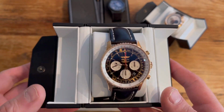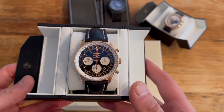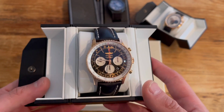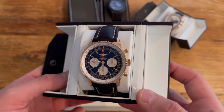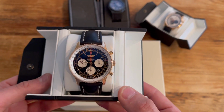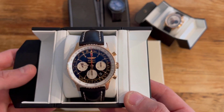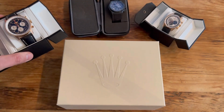This is the odd one out in my collection because I collect Rolex and Zenith. This is obviously a Breitling. It's the only Breitling I've got, but it's a beautiful, absolute classic, really. So 18 karat rose gold, 43 mil, with your black calf strap. So very happy with that.